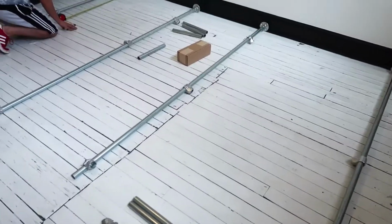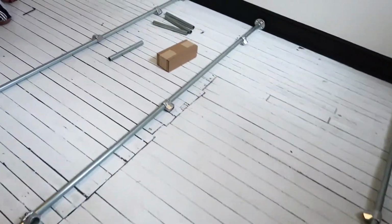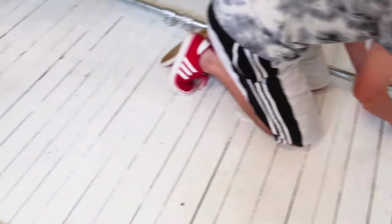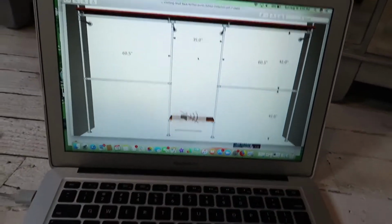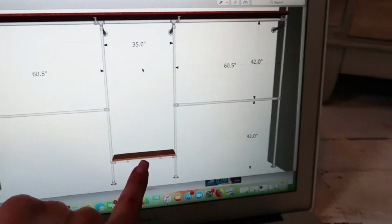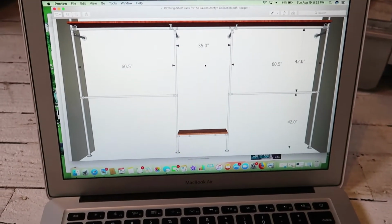So, all right, it's coming along. We've got 4 racks. Christopher's now putting them in with an Allen wrench. He's measuring to make sure he's precise. And here is what it's kind of gonna look like. I was listening to the Real Housewives. We don't have this piece of wood yet, but we're gonna go get that at another time.